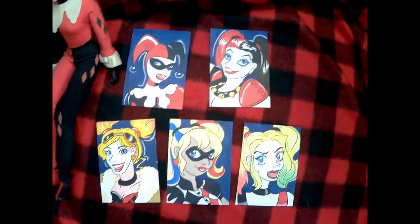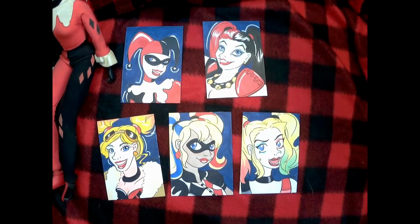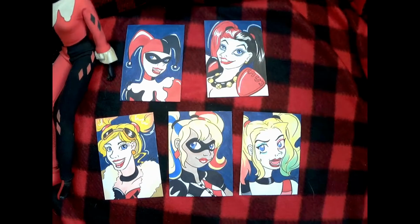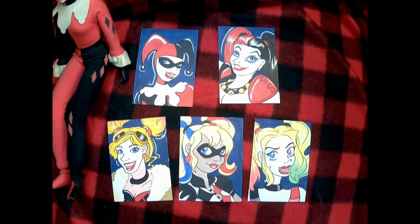So these are going to be available at the Zone in downtown Tifton. If you're interested in any of them, you can stop by and pick them up.